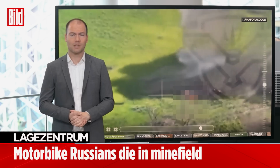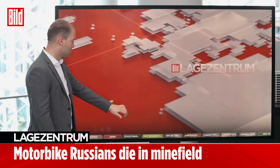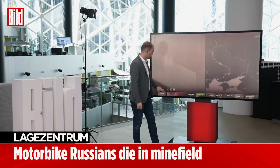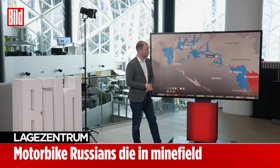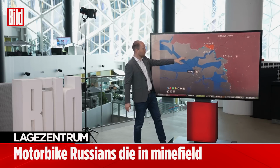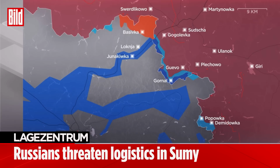I just mentioned it, we need to take a closer look at the location, specifically the exact area where this incident just occurred, namely in the Sumy region. And that is quite alarming for Ukraine because it appears as though the Russians up here, the map is a bit outdated, are advancing further in this area. Until now, we had the situation where Basivka and another very small village up here were under Russian control. However, the footage just shown was captured near this small lake here, not far from Lochnia. Yes, that means the Russians have advanced here.